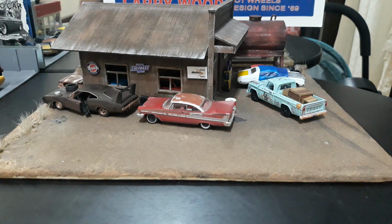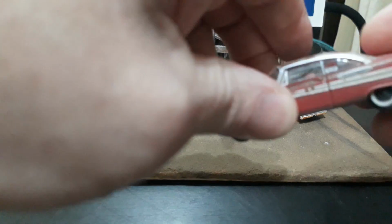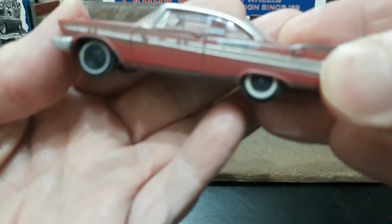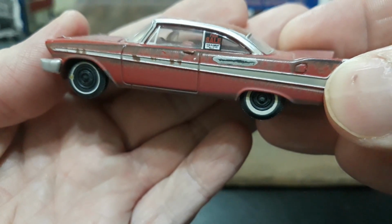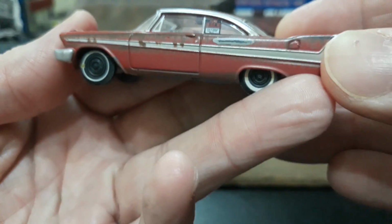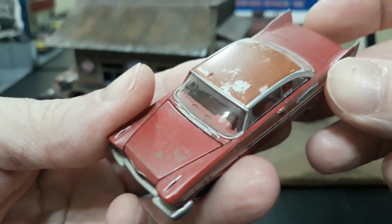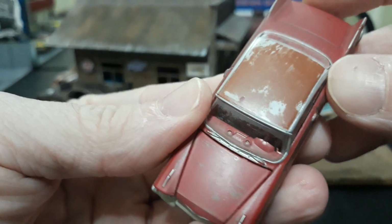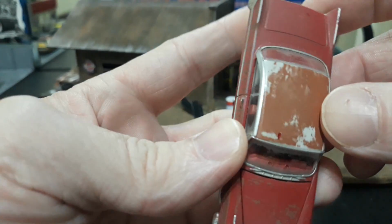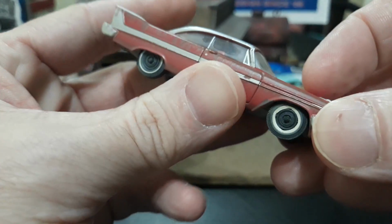Still pretty much the original paint, like Christine. When they found Christine, she was a 1958 Plymouth Fury. It had never been restored, and it was the original owner's brother that was selling this car. It had just been untouched, unrestored. As you can see, the patina, the weathered look, the faded roof paint down to the red primer. They did a really good job at remaking this car.